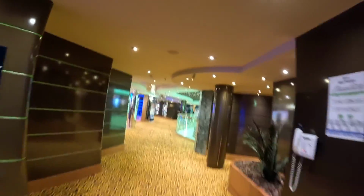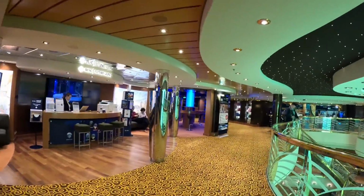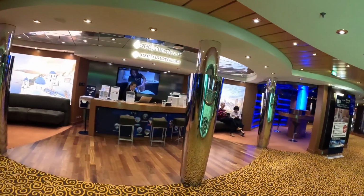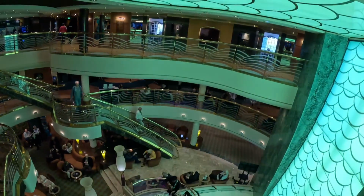The future cruise area takes up so much space on this cruise. I'm surprised. There's a lot of square footage. I believe in the past it must have been an internet cafe because there's tons of plug-in spots that are no longer in use. Here is the atrium.